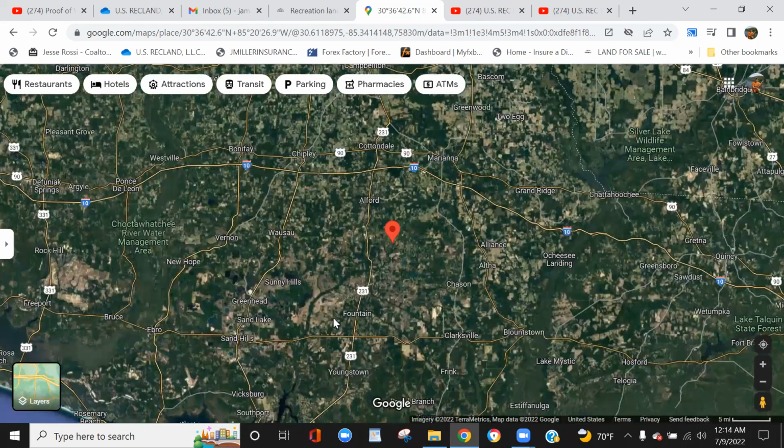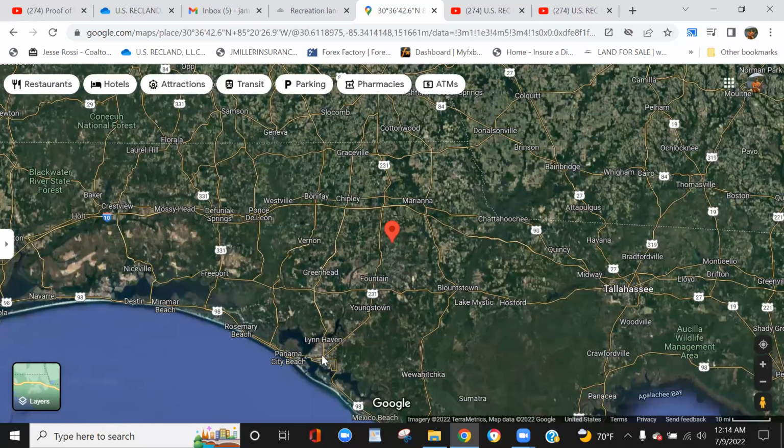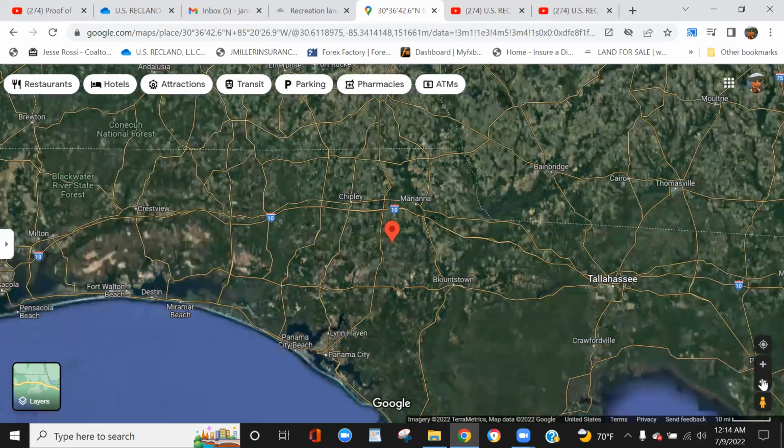All right, you can see 231 is going to take you to the coast here, down to Panama City Beach. We got Rosemary, Mexico Beach, Miramar, Destin. If you wanted to take a day trip and then retire to the peace and quiet of your country living lot there, not a bad idea.